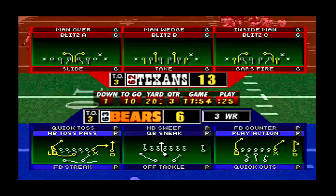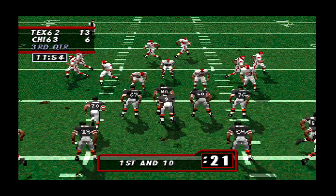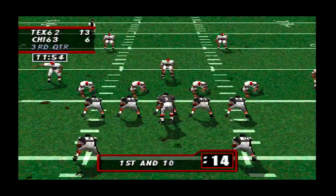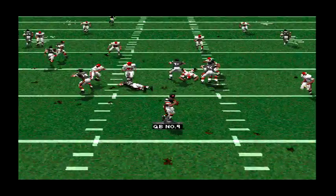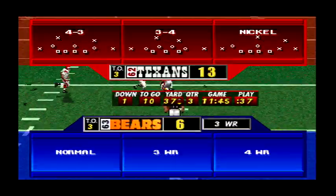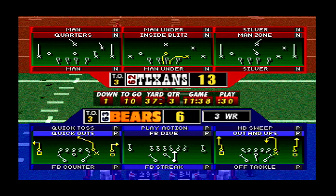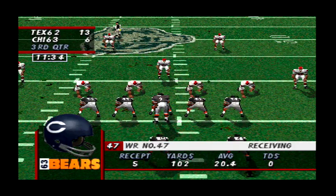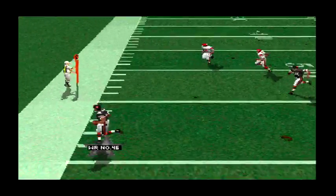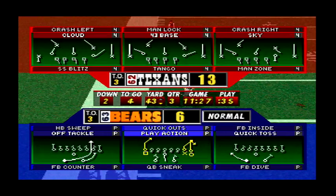That brings up first and 10 from the 20. Number 47 with a 17-yard gain on the pass. Down, down, fight. Number 46 makes the catch for a gain of 6.